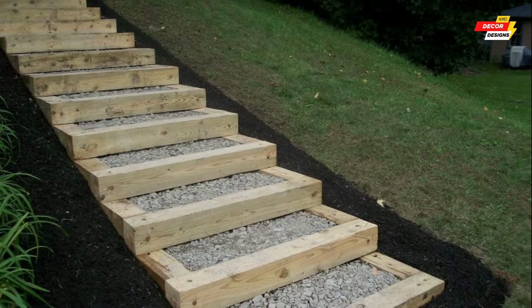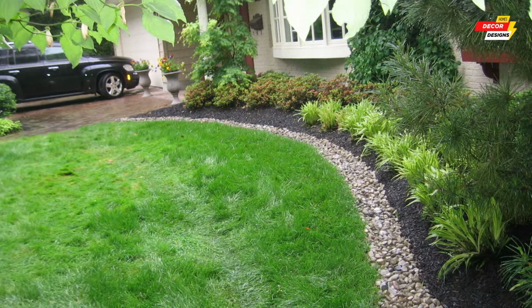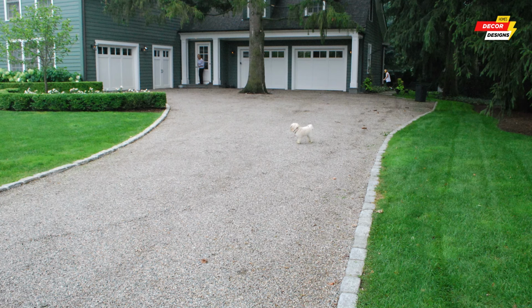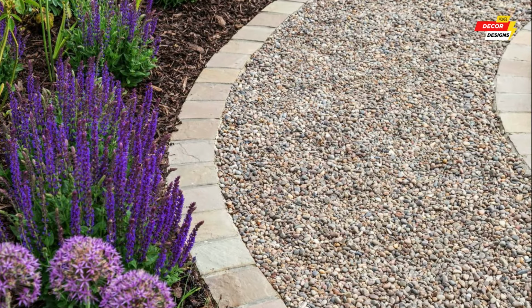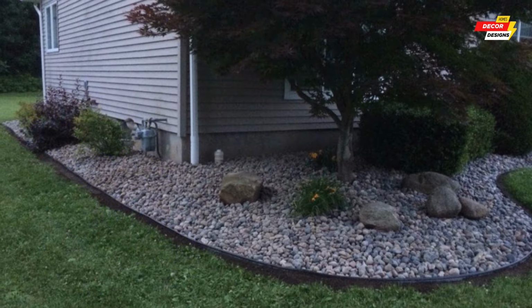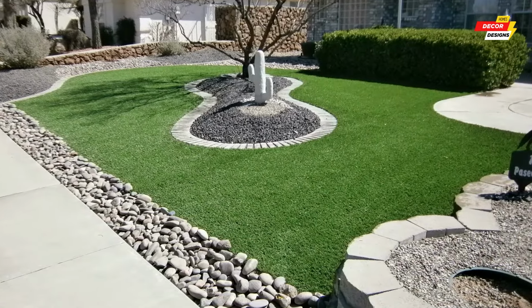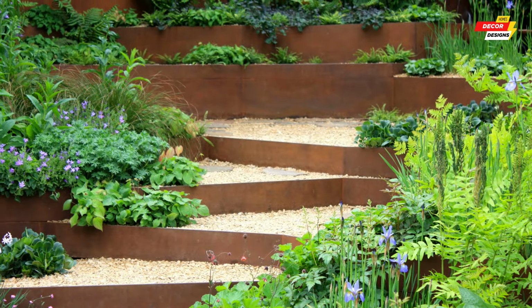Here's a closer look at some of the key advantages, such as: first, low maintenance. Unlike traditional lawns, gravel requires minimal upkeep. There's no need for mowing, weeding, or watering, making it ideal for busy homeowners who crave a low-maintenance outdoor haven. Second, drainage champion. Gravel offers excellent drainage properties, allowing rainwater to effectively permeate the ground. This is particularly beneficial in areas prone to flooding or with poor soil drainage.